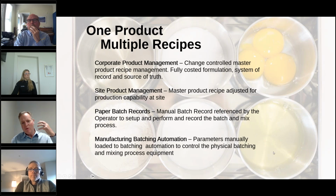So again, one product, multiple recipes is part of the current state of how production gets done today. So I wanted to share that too. Next slide.